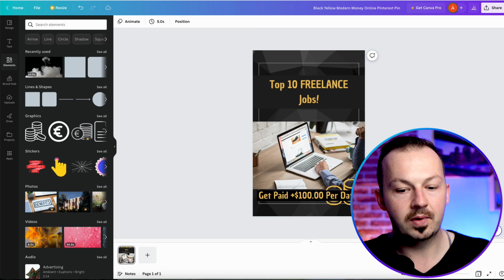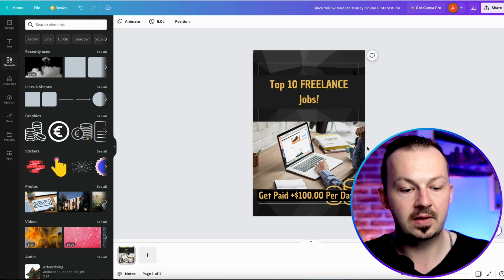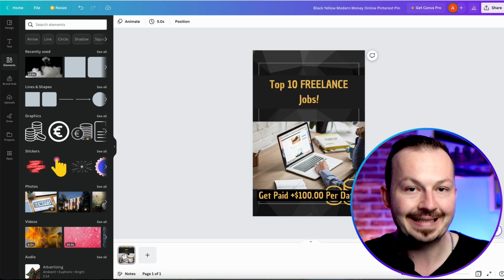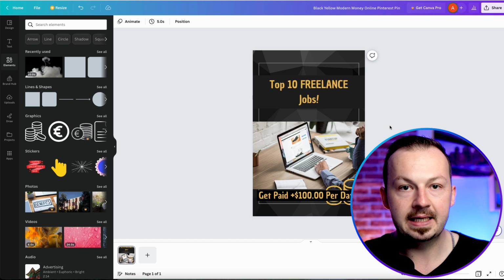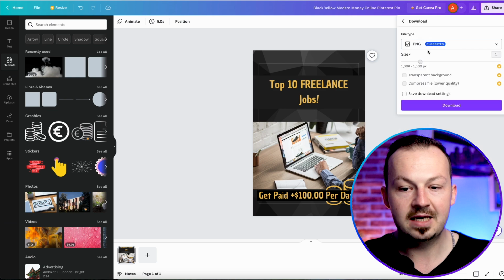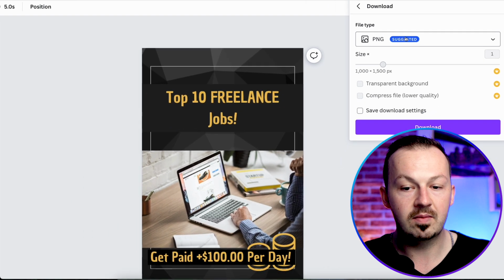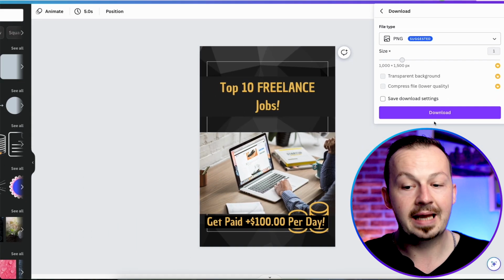Now pretty much with a simple poster like this, what you want to do is go ahead and create multiple of these of many designs. For example, in 5 minutes you can literally create 5 of these posters with different designs very easily on Canva for free. And once you do that, pretty much just go to this share button, and you want to download this to your computer. So just click on download as a PNG, because you don't want to be downloading this as a MP4 or any video format. Just download it as a PNG and click on download.